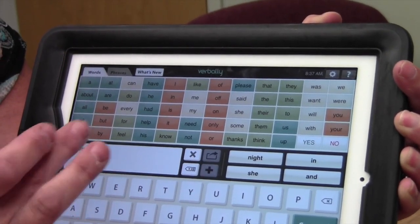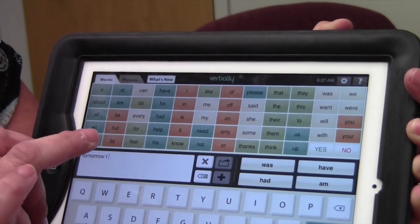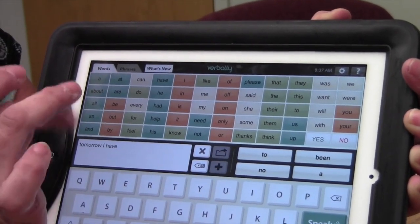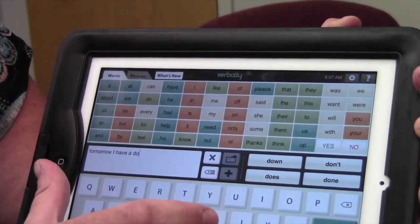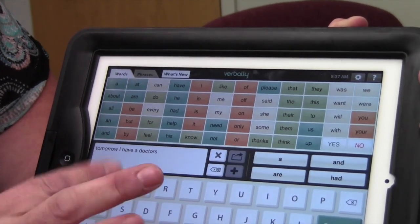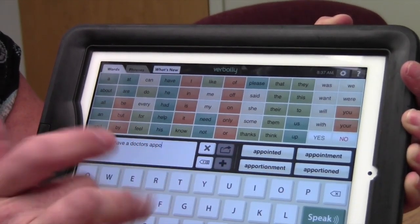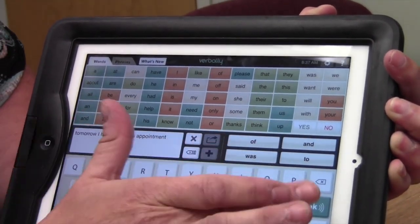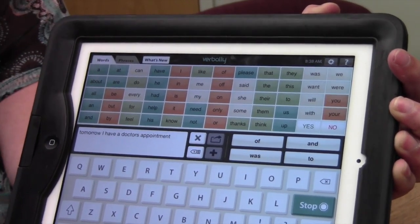So tomorrow, I could say I, and it typed I and left a space, have a doctor's, D-O-C, doctor's appointment, A-P-P-O. There we go. And I can speak it. Tomorrow I have a doctor's appointment.